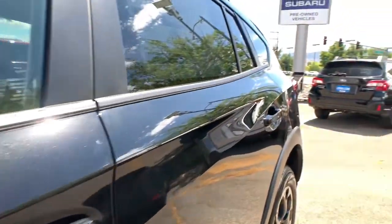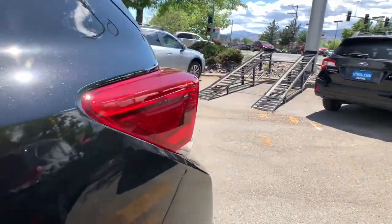Why not take it out for a spin? Our team will give you an outstanding test drive experience. Stop in today.